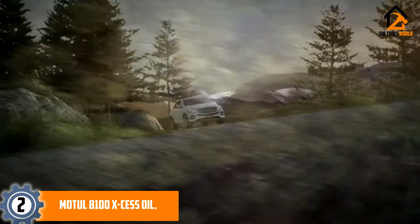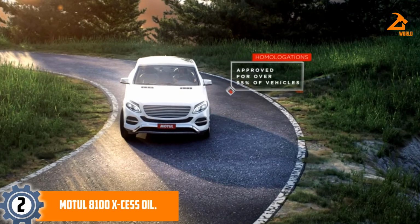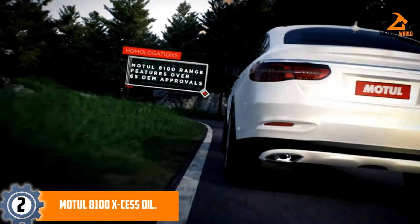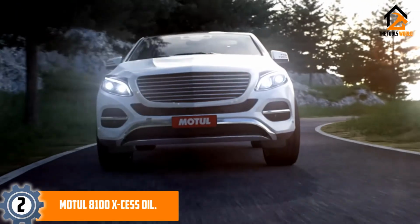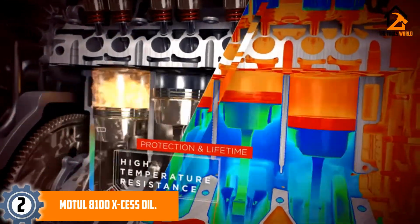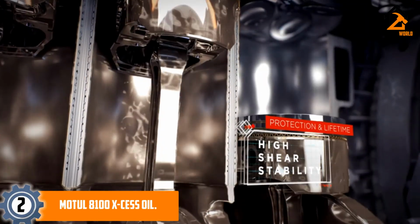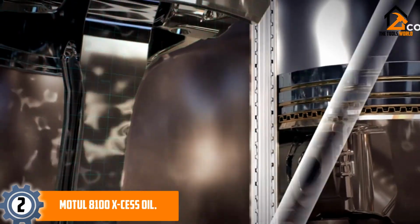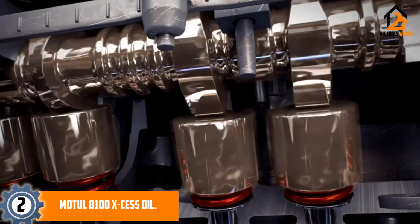At number 2, we have the Motul 8100 X-cess Oil. This synthetic oil is a great lubricant, so much so that it is suitable for so many different types of vehicles and engines. The oil flows smoothly, ensuring that each of the parts is thoroughly greased and that there is absolutely no friction between them whatsoever. By using this oil, you can be quite sure that the possibility of your engine parts experiencing wear and tear is considerably lessened. Now, the only real downside with this is that you have to pay a pretty penny for such an advantage, a lot more than many of the other oils on this list.